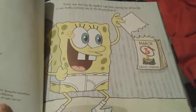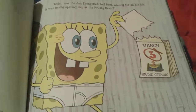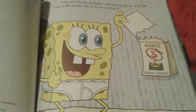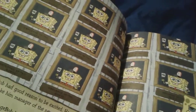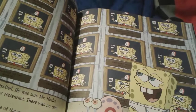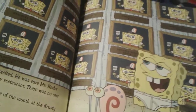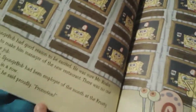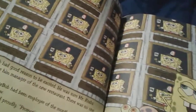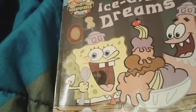And there's SpongeBob, and he's tearing off a little bit of a page from his calendar, and it's March 3rd, and it shows that it's the grand opening of the Krusty Krab 2. SpongeBob's been waiting his whole life for it. And as you can see, he's been Employee of the Month a lot of times. There's also going to be a new manager for the Krusty Krab 2, and SpongeBob wants to be the new manager. He's been Employee of the Month 374 times in a row, so for a long time.